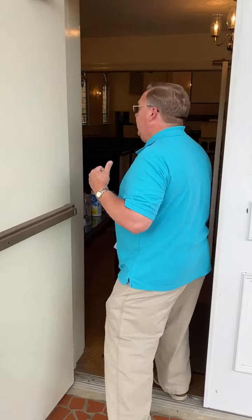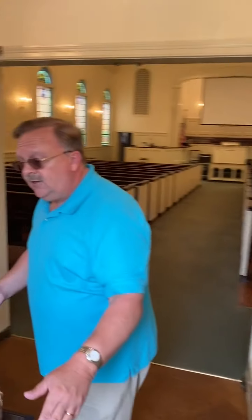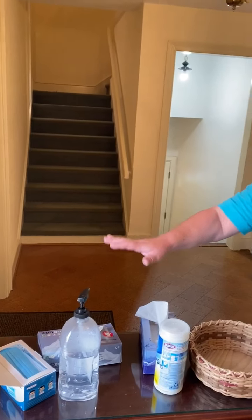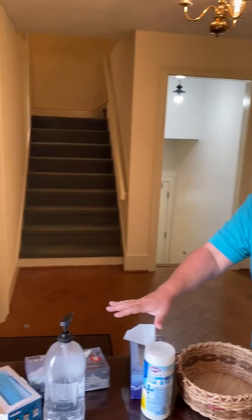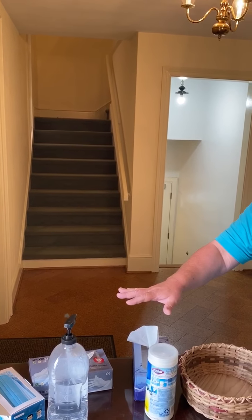When you arrive into the church part after your temperature check, you'll see this table set up at either entrance. This table has disposable masks for you, and if you do not have a mask, you can use one. We have ordered and hope to have church monogram masks ready by Sunday, we hope. There's a Purell hand sanitizer station that a volunteer will be here to pump for you. And if you want to wipe down, that's great.